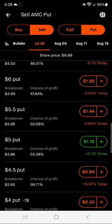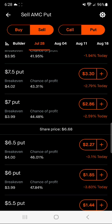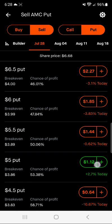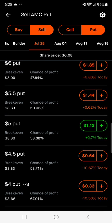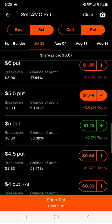And so right now the share price of AMC is right at $6.68. So I'm just going to scroll down and I'm going to choose the $5.50 put. So that's $1.44 as far as the premium.